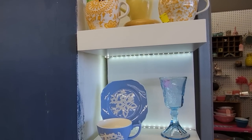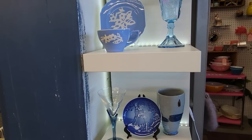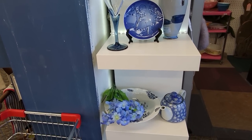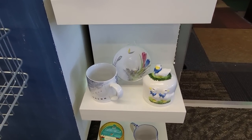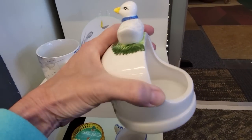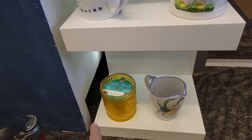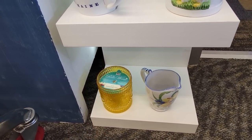Let's see what's on this cute little shelf here. Got a little single glasses used in a nice decorative way. Love it. We got the blue ribbon duck. I don't even know what this is. What are you? Oh, you hold a sponge. Okay, it's a sponge holder. And we still got the Pioneer Woman candle down here. I could still ship this.